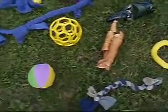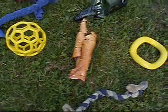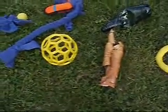Some of these toys are quite traditional, the squeaky ball, quite nice. What to do with your old socks? Make the sock plait, very cheap.